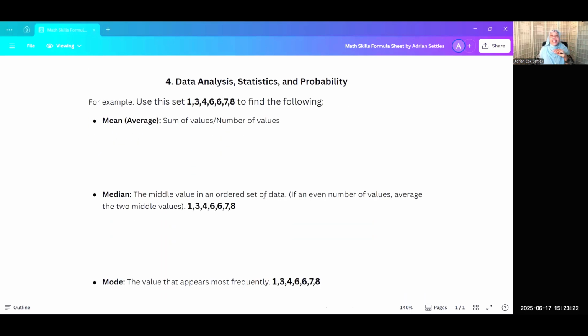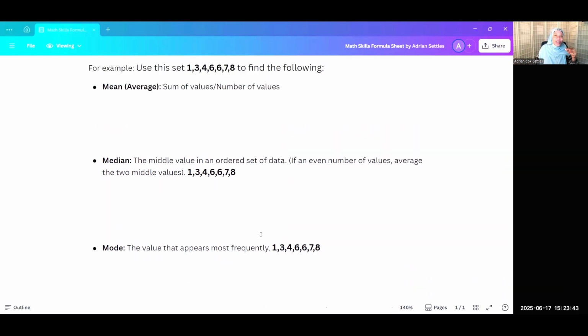All right, so now we're on data analysis, statistics, and probability. It sounds like it's a problem, right? All right, so I decided to use the numbers 1, 3, 4, 6, 6, 7, 8 to demonstrate how to do all these different, well, these are going to be measures of central tendency. If you know anything about mean, median, mode, we call those measures of central tendency, how to get to the center of something in a way.